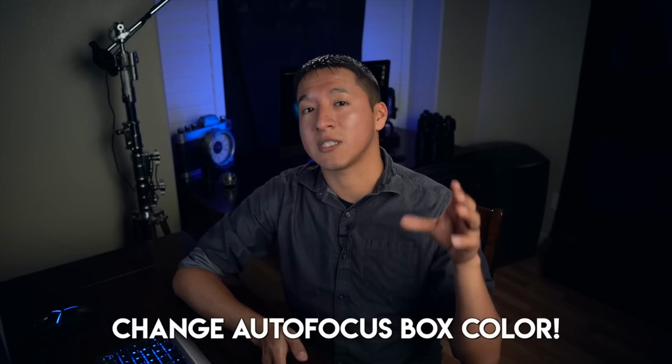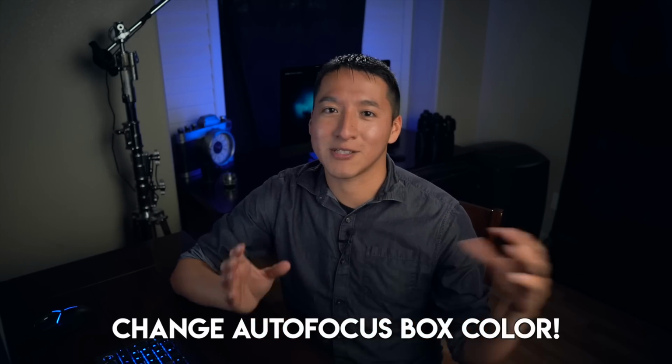The third reason was the autofocus boxes on the Sony cameras previous to the A7R IV were ones that were just gray. You couldn't really see them very visibly whenever you wanted to use those focus boxes, especially if they were really small and you had a similar color, like a gray background. It would just be hard to see. But now with the Sony A7R IV, you can change it to, I believe, white and red, maybe one other color, probably not, but you can change it to those different colors, which is going to make it a lot easier to see those focus boxes.